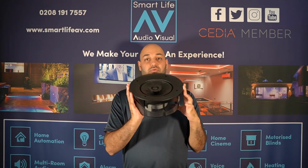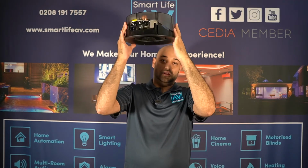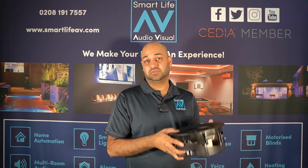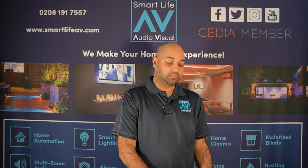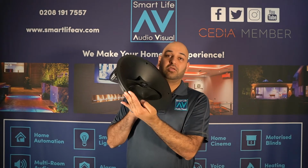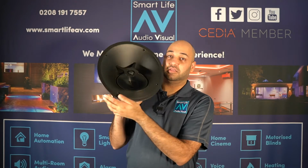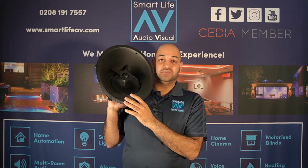The round model is your kind of standard speaker that will be mounted in the ceiling above head height, maybe for Atmos channels, your height channels, or if you're quite close to the listening area, then you'd probably use those. They also offer the E80R, the E80A, which is the angled version of this same speaker.